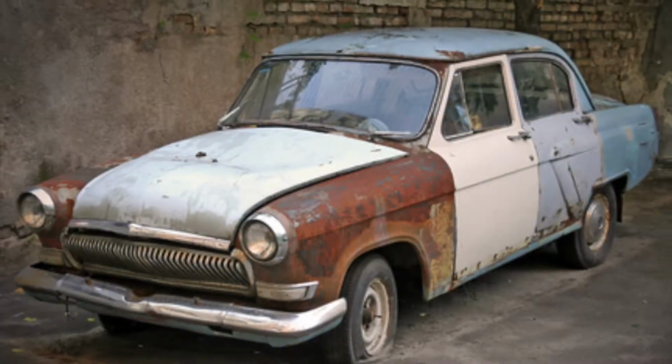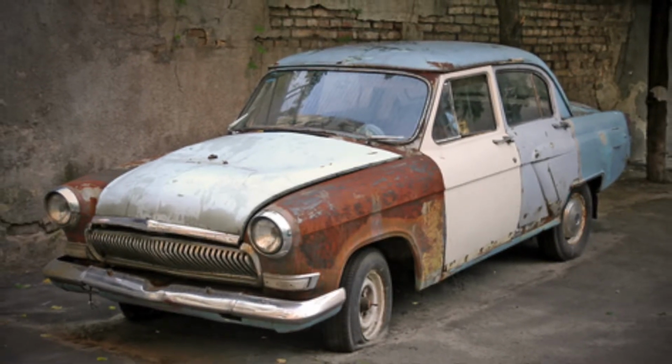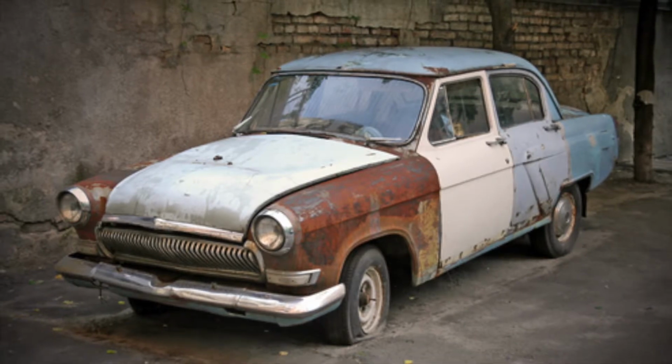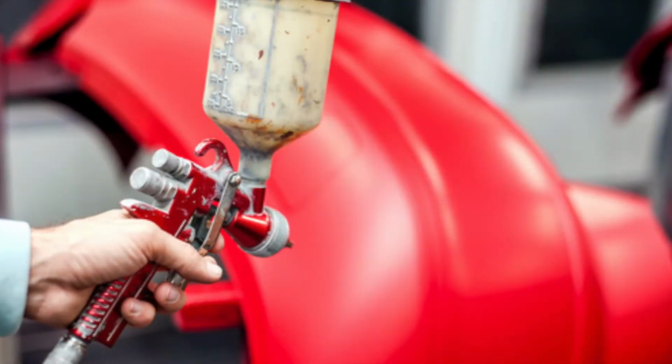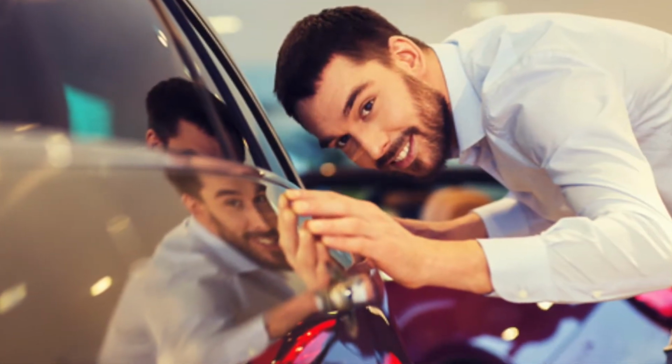Thinking about investing in a car paint job? It's a great way to take your car's image to a whole new level and also boost resale value. We offer affordable, high-quality car paint jobs at Toyota North Charlotte, and we're here to give you more information about what to expect when you schedule one.